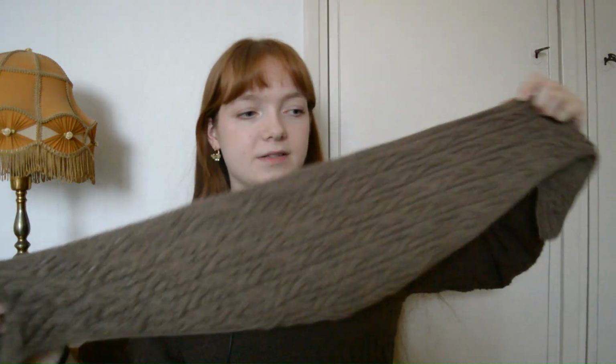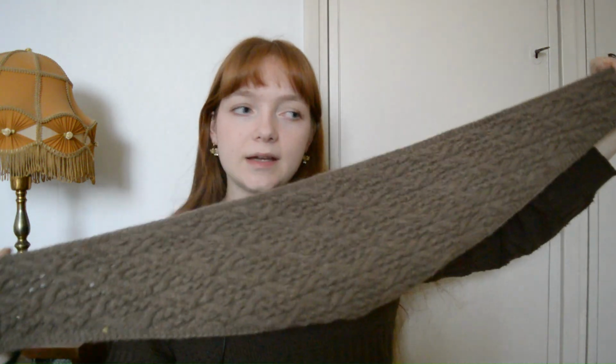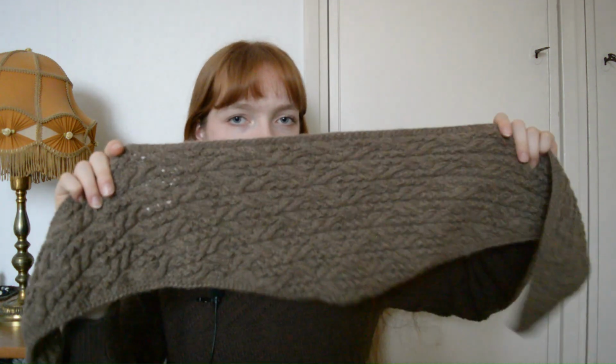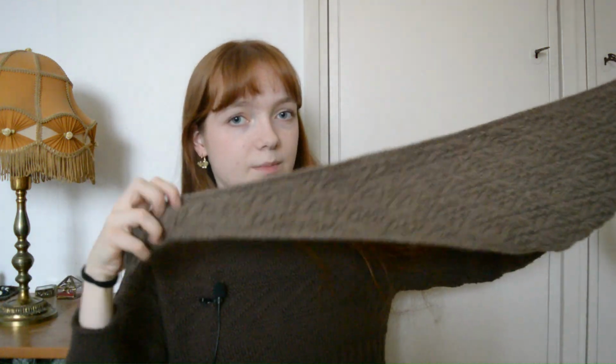I finished one more piece, and that's my Laulu shawl that I started I think in the spring, and actually it was good for me to start filming this video because I haven't yet blocked this, and I would really like to start using this now, because it's nice weather for scarves now, and I've been using my other Laulu shawl that I made last year. So I think I just spent one day finishing it, because it's not that big of a project.